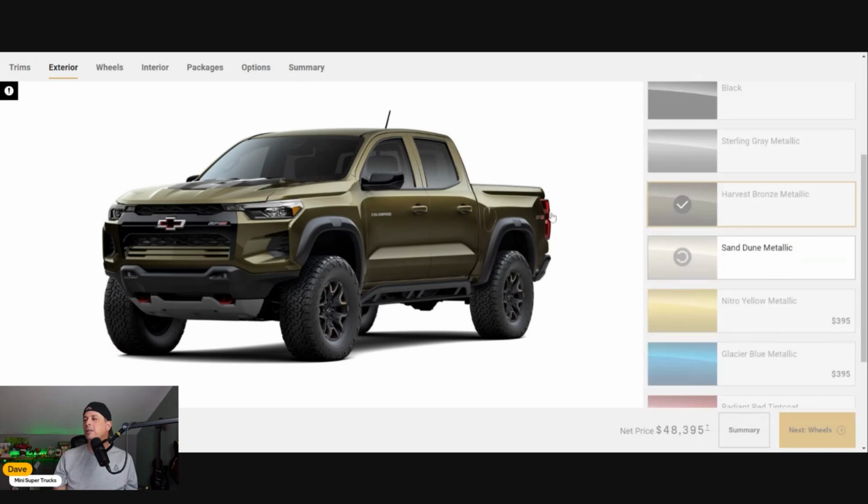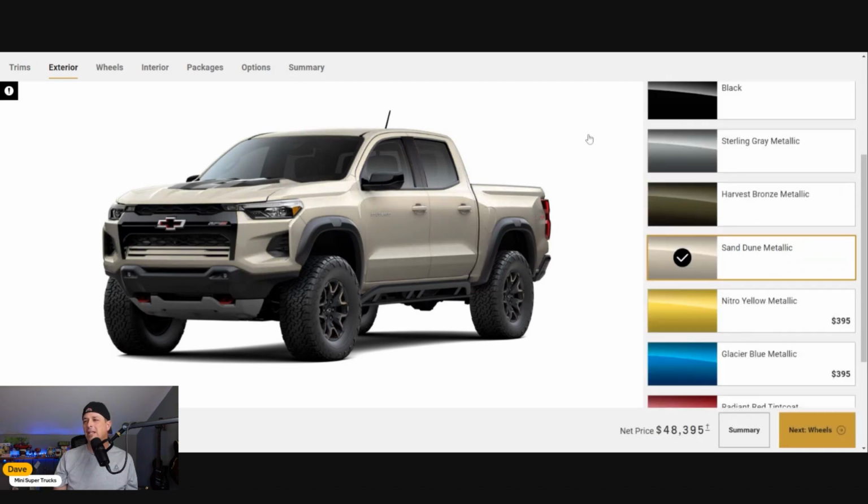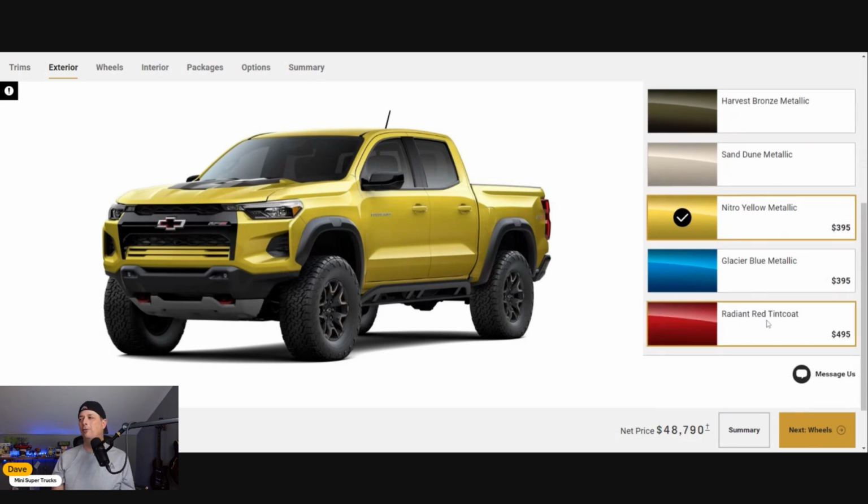Sand Dune, if you want something kind of military-esque looking, then you go with Sand Dune right there. And I look at the hood up here. You're getting that big vent up here and it's all blacked out. So that's really cool. Nitro Yellow Metallic. So if you want some attention, this is the color you want. And I don't know about this. I normally like loud colors. I don't know on this one. I've seen them around on other cars that Chevrolet sells, and it's a cool color, a lot of sparkle to it, but I don't know for me, especially it's a $395 upcharge.